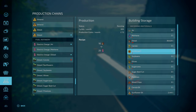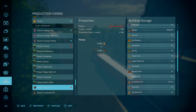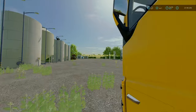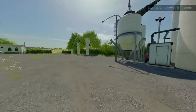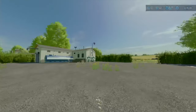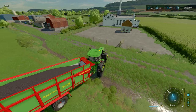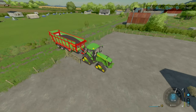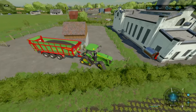Actually, I could use some of that diesel to get a little bit of electricity. But now we need to start making diesel from the canola oil, so let's leave that here for now and head to the tractor and get the canola, start making some oil, so then we can start making diesel. And there we go. We've got the canola, so let's go and put it in here. Not the best way of accessing it, but to be fair, it wasn't the best place to be put in the first place.